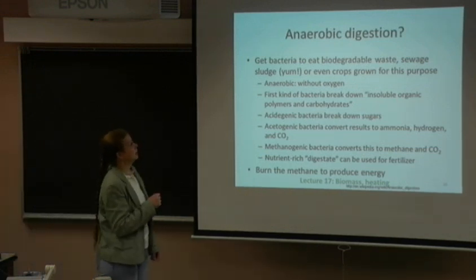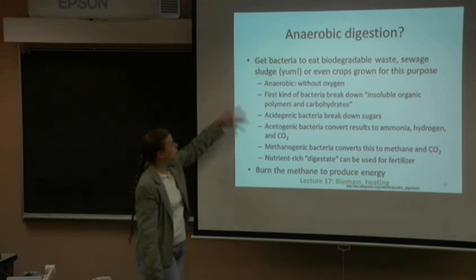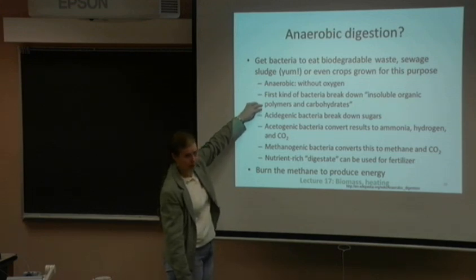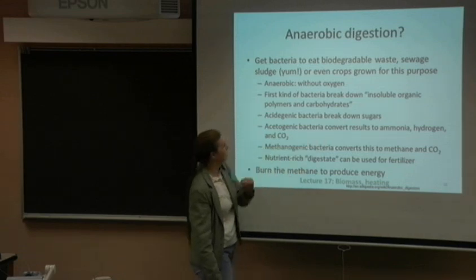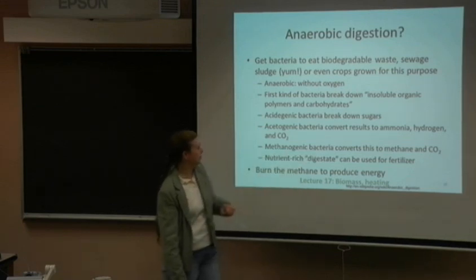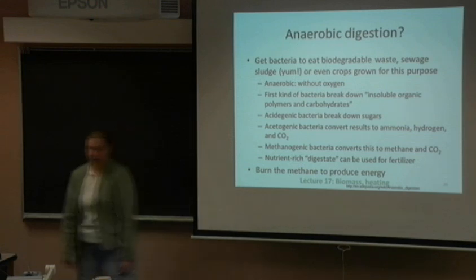Then there's anaerobic digestion. That's where you get bacteria to eat biodegradable waste like sewage sludge, delicious, or even crops grown specifically to have bacteria eat them. Anaerobic, by the way, means without oxygen. There's a bunch of different kinds of bacteria. The first kind break down insoluble organic polymers and carbohydrates. Then you have acidogenic bacteria that break down the sugars. You have acetogenic, that means vinegar, bacteria that convert the results to ammonia, hydrogen, and carbon dioxide. Then you have methanogenic bacteria, which convert that to methane and CO2. Nutrient-rich digestate can then be used for fertilizer, and you burn the methane.